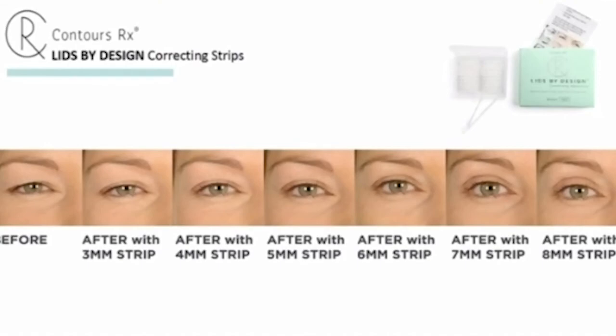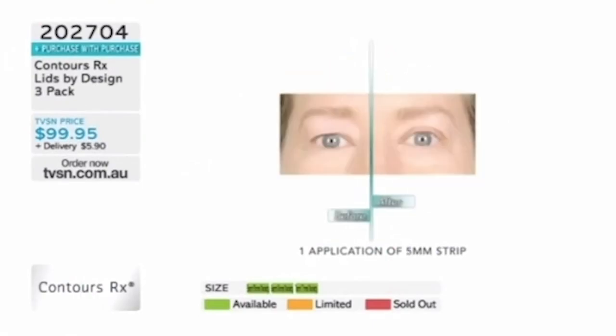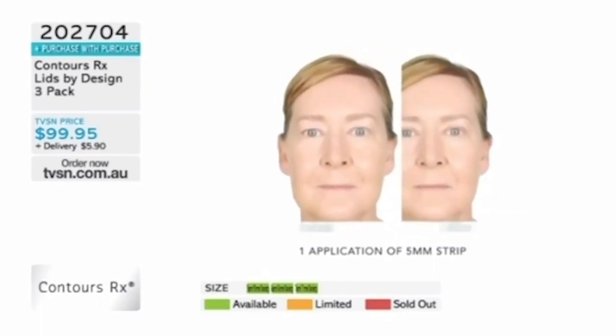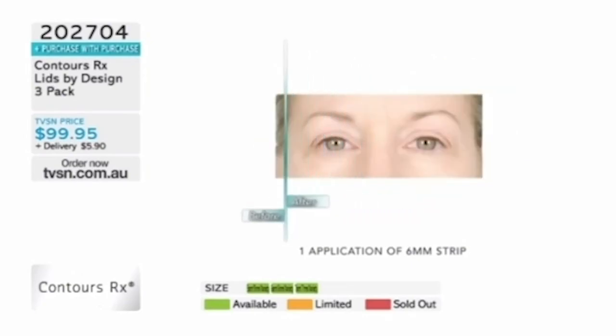My 6s are great. I love my 7s. I've got my 7 on to show you tonight. But like I said, that 5 is a very casual lift all the way to a much more dramatic lift, depending on the severity of that excess skin. But these transformations are real people in real, one application in real time. This just takes seconds, and it's absolutely incredible. And medical grade, hypoallergenic, latex free.